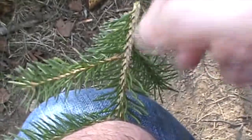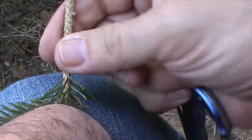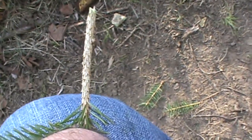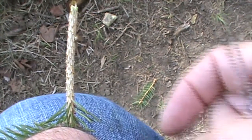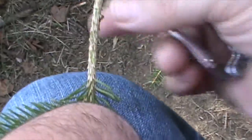So again, we'll pull out all the needles. Can also make spruce tea. Spruce tea was used in North America to combat scurvy when the Europeans would come across after only eating salt fish and dried bread, no vitamin C at all. When they came to North America, they were given spruce tea, which is really high in vitamin C, and it cured their scurvy. Okay, so again, we'll take the back of our knife and just scrape off the outer bark.